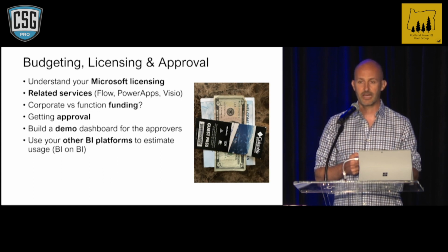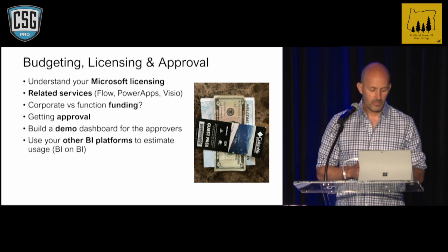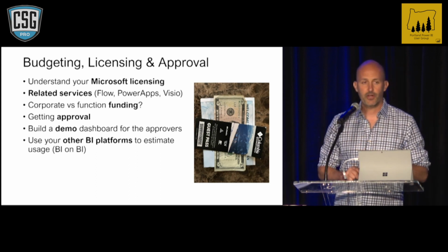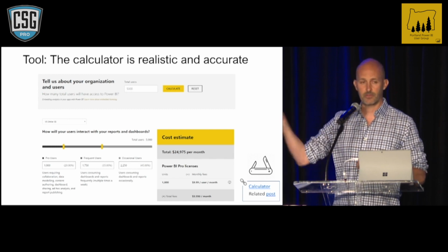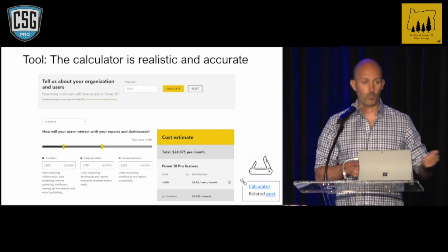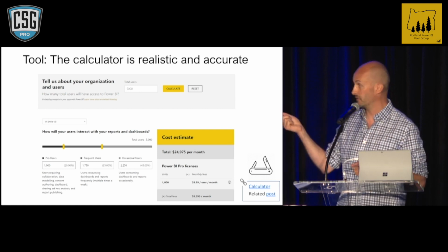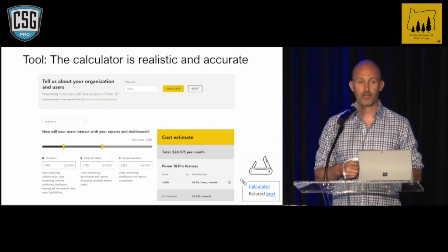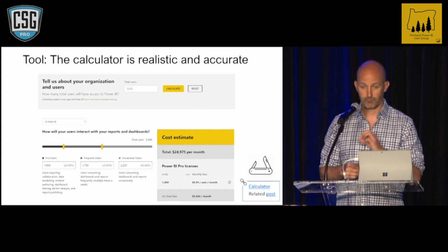Giving your approvers a demo dashboard that is tangible can go a long way. So there's a calculator out there, and if you guys have seen it, I'm not going to go into detail about how it works. I just want to say I used this calculator early on when we were deploying, and I went back into it recently, and I was amazed at how accurate it is. They've put a lot of effort into this calculator, and I would recommend you trust it. So if you're trying to decide how much Premium you need in your deployment, it's trustable.